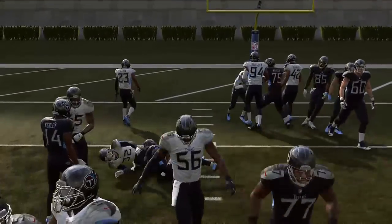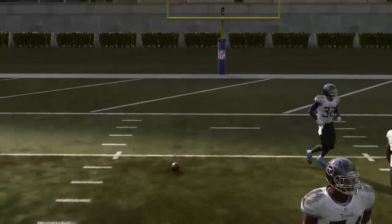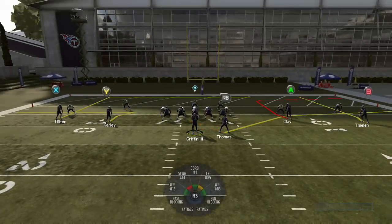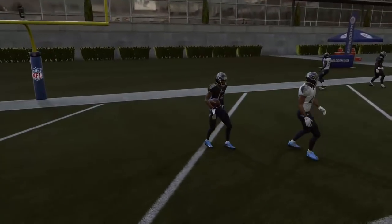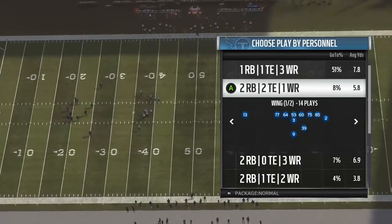So there we have it again. Get a nice gain inside with D'Anthony Thomas, and he does look natural at running back right now. He doesn't look like a receiver or anything like that. So we have him doing that, and he looks pretty good if you ask me. So again, we get our slot receiver on the slant, and now we will change personnel. I thought we looked good in that group right there.